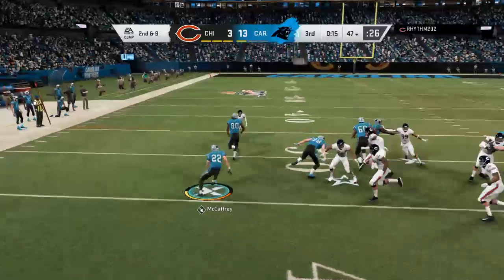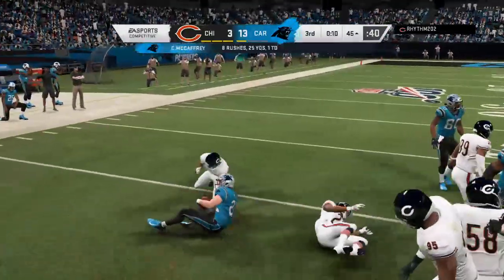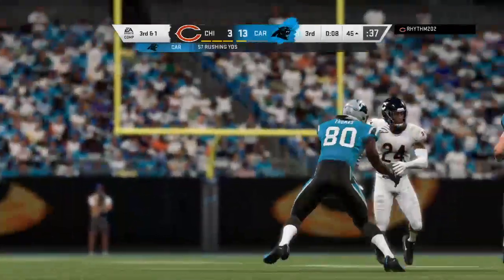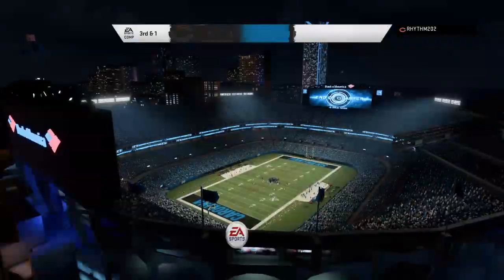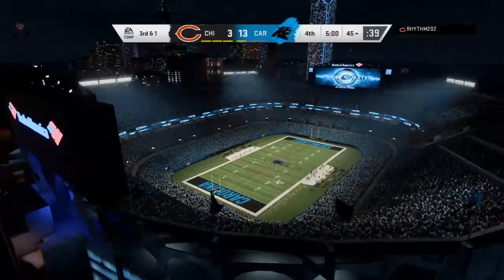They stay on the ground. McCaffrey again. And he's got it across midfield and into Bear territory. Trying to get one more in here before the quarter breaks. So they'll get a little extra time to come up with his third down play as we played 3 quarters.